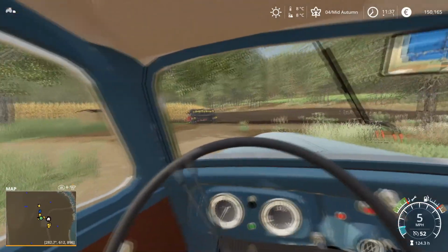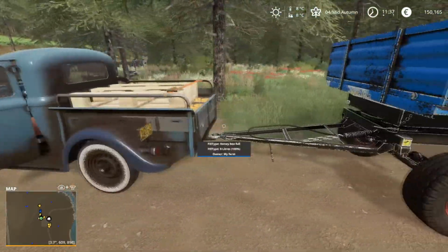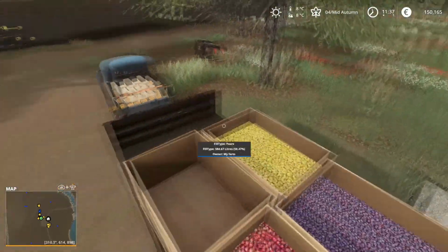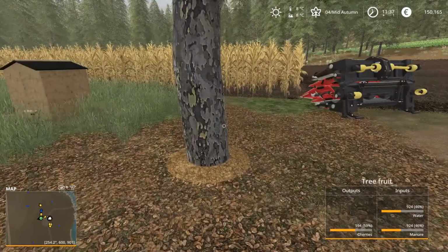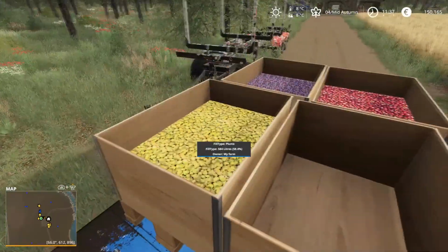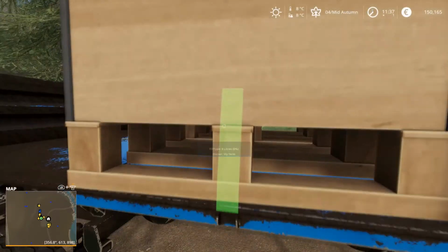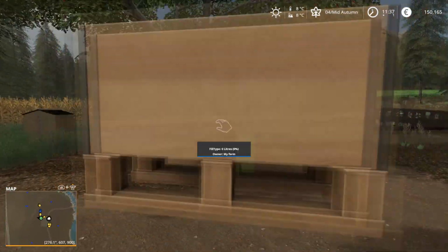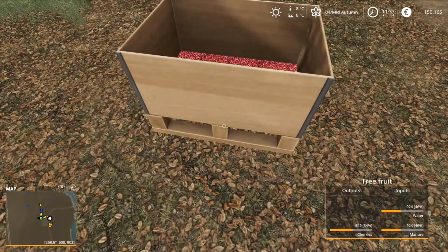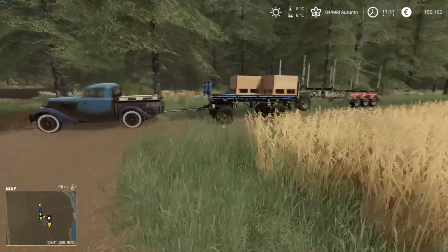So what we are going to do now is stop here momentarily and unstrap these. See what these trees are. First one is cherries. Okay, that's the one that we don't have anything of, I think. Apples, plums, and pears. Okay, cherries. So you are going to be our cherry box. Get out of my face. There we go. You can fill up with all the cherries. Next one is pears. Okay.